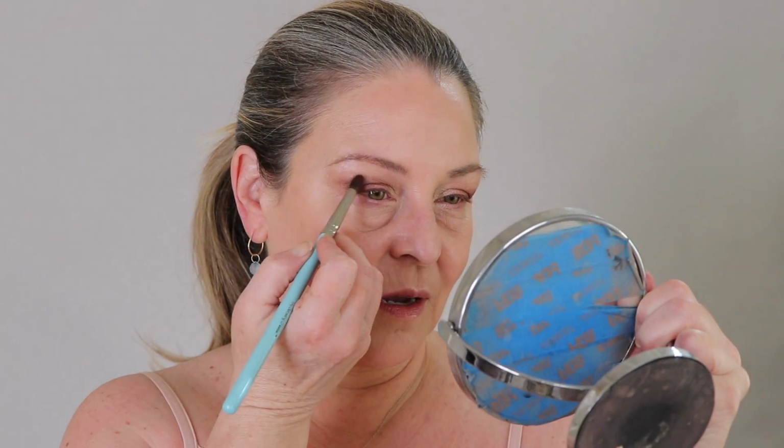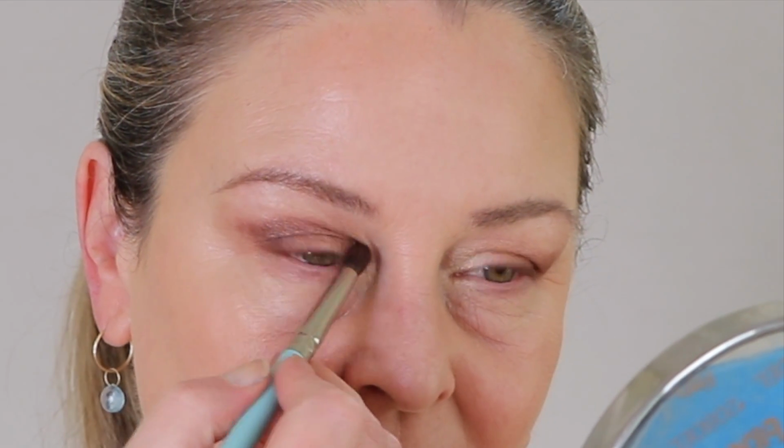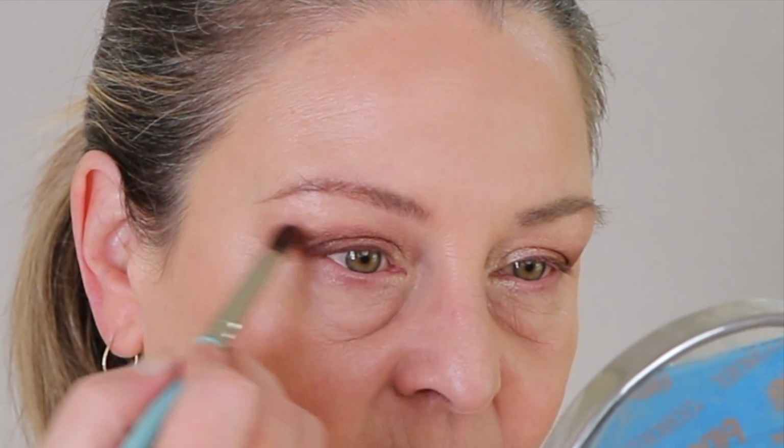Same brush, same color. It's almost like an aubergine, a little bit of a purple going on here. And this will be the shade that will define our eye shape. And now it's as if the mix of this brown and these other colors is kind of presenting something a little bronze rather than cool. And a little bit more dramatic. And now for the final drama.